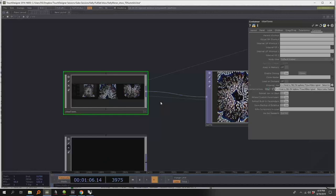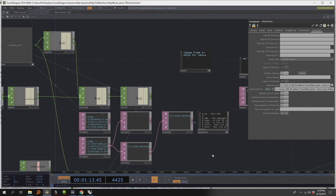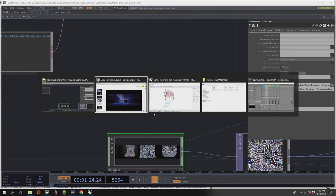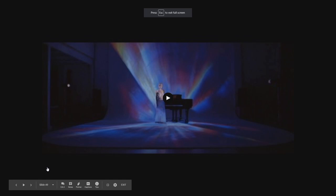There were nine different looks, and each look had a different set of parameters. It was definitely a challenge to build all of this in the amount of time that we had, but it was very satisfying. I think that's probably good for showing how that session was laid out, and we can show this in full screen.